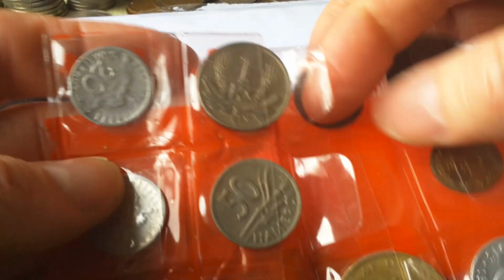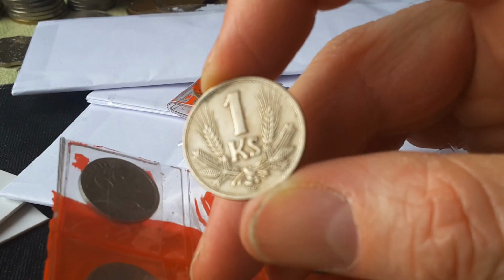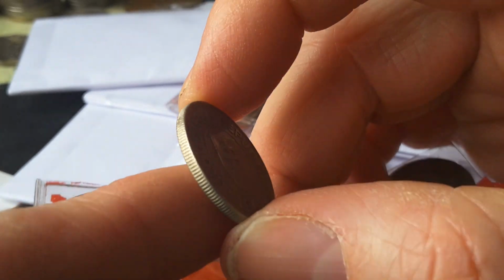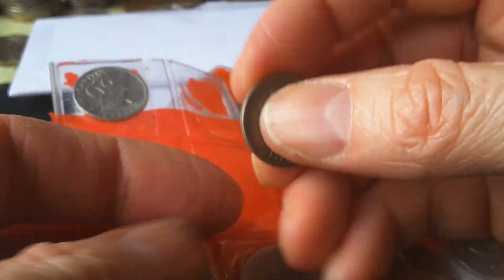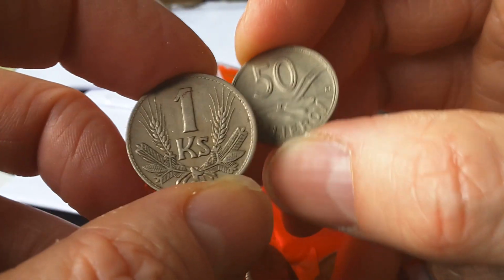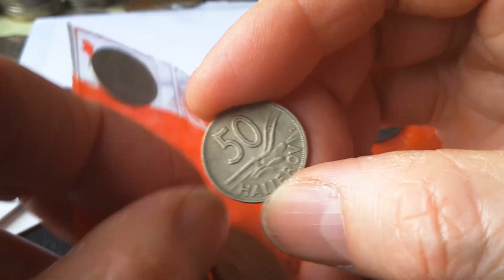So it's a nice coin. Then we have a Slovak, is it Slovak? Yeah, one korun, Slovakia, 1941, the Second World War. And then we have a 50 Haleru. Oh, so these ones you'll probably be paying a few dollars each. I think I paid a few dollars for these.